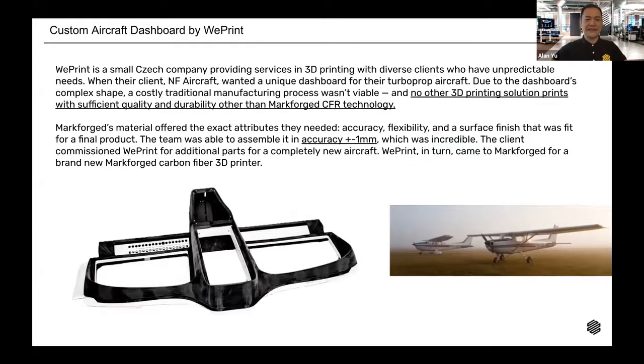Some cases here, for example, Ripping Insights Republic. This company mainly serves customers with smaller aircraft for retrofit and improvement. For this project, they used Markforged to print the whole dashboard of the aircraft. The accuracy they were able to achieve is within ±1 millimeter, which is incredible for a size like that. In additive manufacturing, normally the larger the size, the worse the accuracy or tolerance you get. But Markforged can maintain very high accuracy, even for a very large part or when you're assembling different parts into one piece. We can maintain the shape very nicely because of the fiber reinforcement.